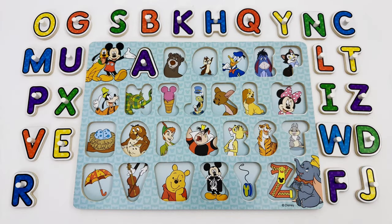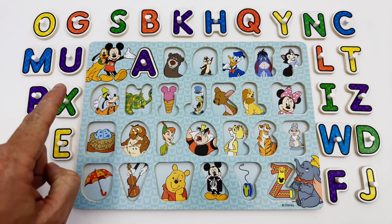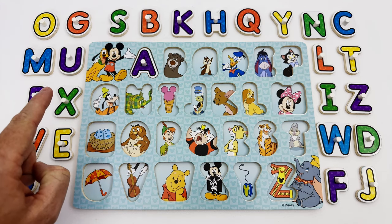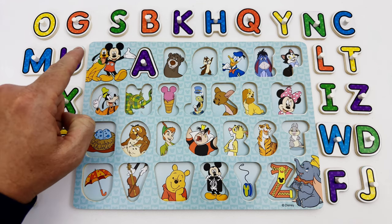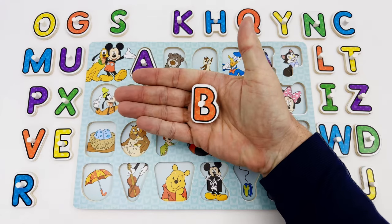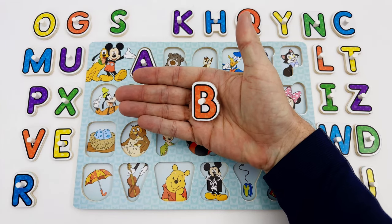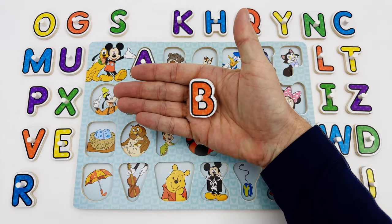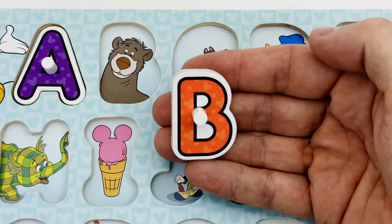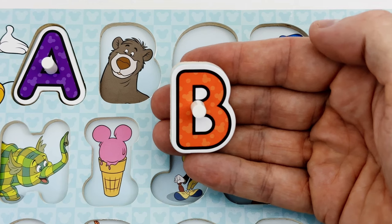The next letter we are looking for is the letter B. Where is the letter B? Is this the letter B? No, that is not the letter B. Oh wait, here is the letter B. The letter B is red. The letter B. B is for Baloo.